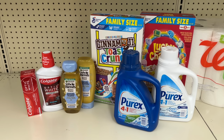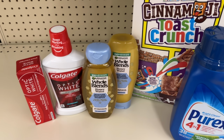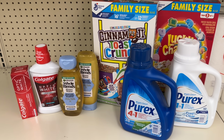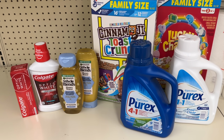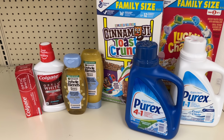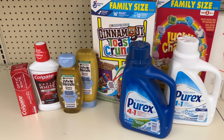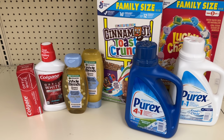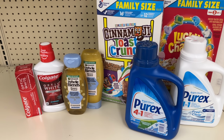So for this deal, you're at $9.74, but after the $1 digital for the cereal and then those 2 register rewards, you're going to pay only $1.74 out of pocket, not including tax. You'll get back $1 on Ibotta for the cereal and $3 for the 2 laundry detergents. So on this, you're paying with both transactions about $10.74 out of pocket, and you're getting $4 real cash back, making your final cost around $6.76 plus tax for all these items.